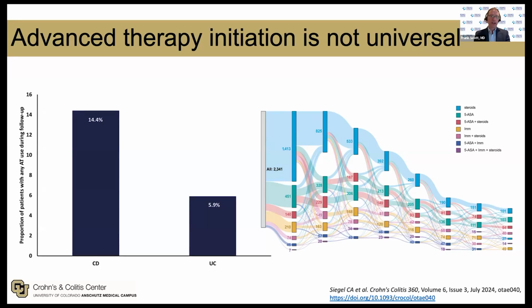Despite them interacting with the healthcare system, getting these prescriptions, only 6% of patients with ulcerative colitis during that median follow-up time got moved on to an advanced therapy, and only 14% of patients with Crohn's disease did. This does not match with our understanding of the epidemiology of patients with inflammatory bowel disease in the United States in terms of percentages that have moderate and severe disease. So we are clearly undertreating patients with inflammatory bowel disease, and those patients are the ones that are going to be highest risk for a future surgical penetrating complication, hospitalization, or continued corticosteroid exposure.